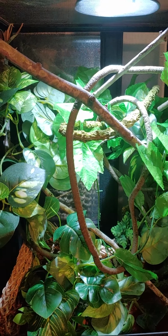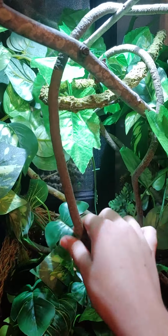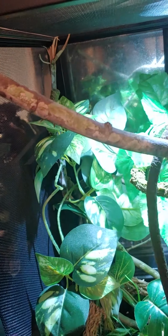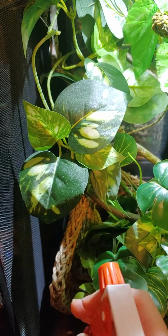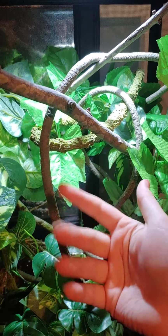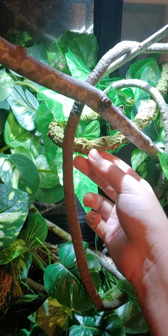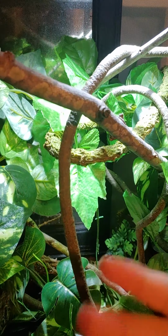Your terrarium, there's a lot of things you can do, but the main components you'll need are leaves, vines, and branches. They're essential as they provide your gecko cover, they provide your gecko water, they're a solid object that can hold up the rest of your decorations, and vines, while they aren't necessary, are great for enrichment and giving your gecko more solid surfaces to climb on.